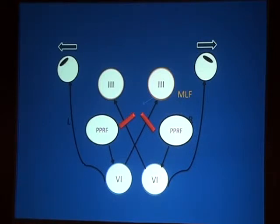Okay. What kind of ocular motility problem do you find here? Sorry? 1.5 syndrome, right? Because what is affected is the PPRF and the medial longitudinal fasciculus here. Okay? So when you say 1.5 syndrome, what is the only movement which is preserved? Contralateral abduction.